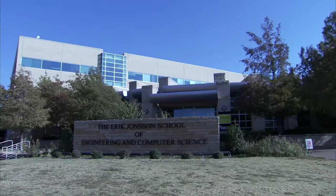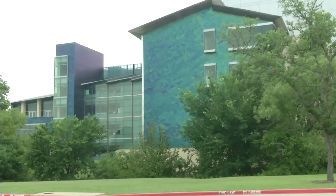The Erik Jonsson School at UT Dallas has somewhat of a unique history. We're a very young school, we're only 26 years old, founded by the founders of Texas Instruments as a small graduate research institution. So we have grown with high quality research to become a more comprehensive school of engineering.